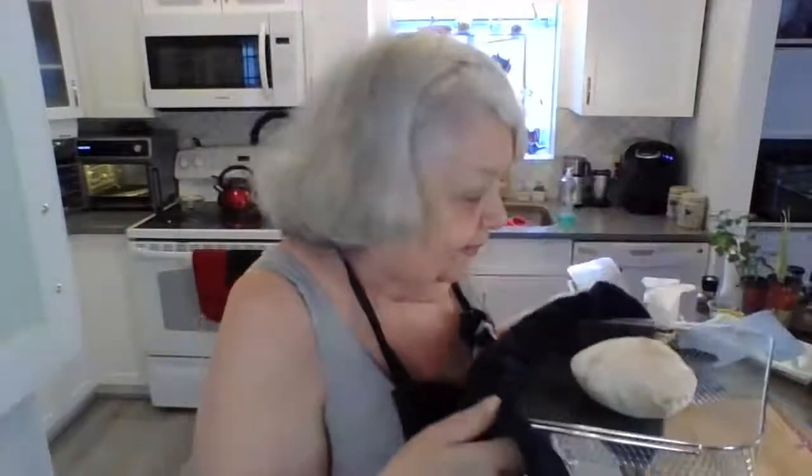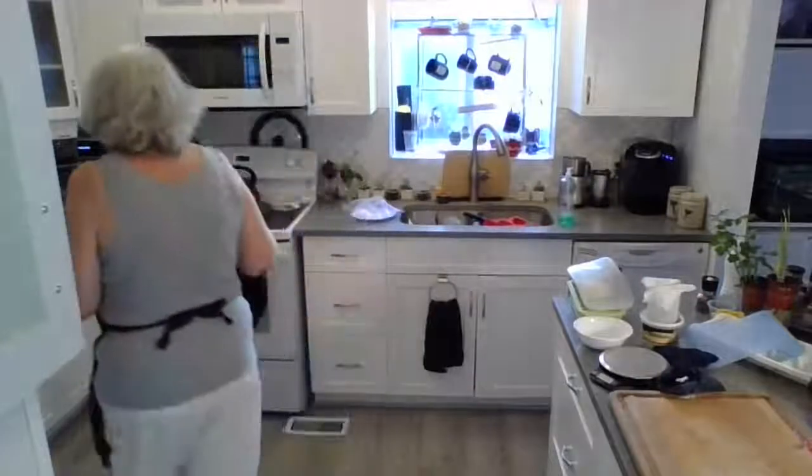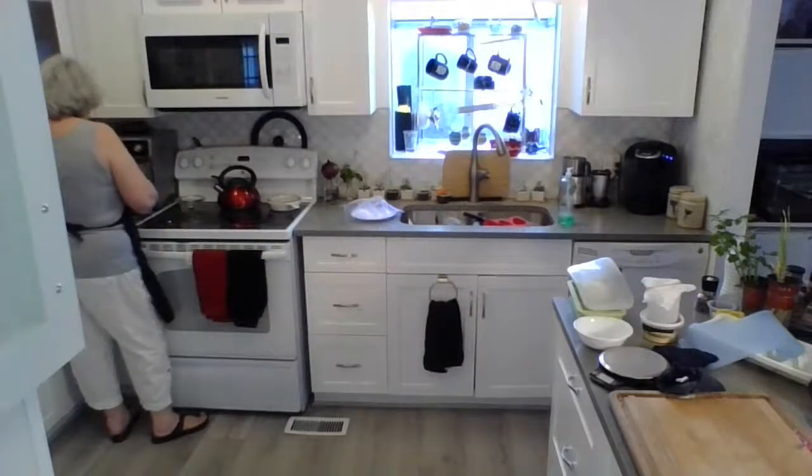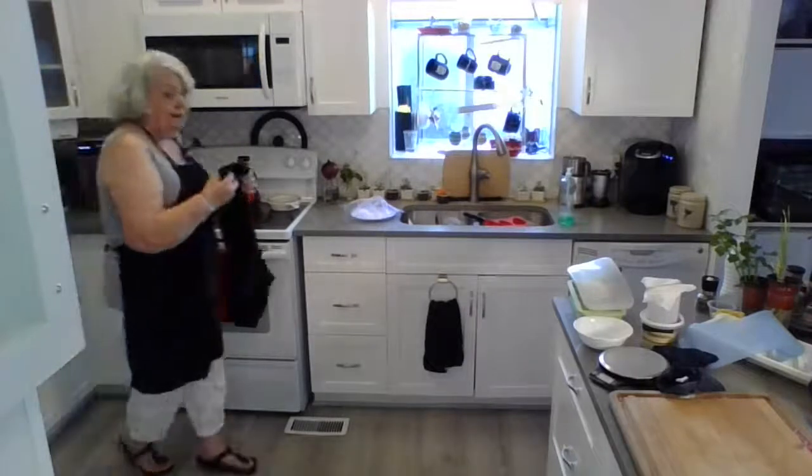How's that for a pita bread? I'm going to leave it in there just to cool down. It does look perfect, doesn't it? Let's hope that it is perfect inside.